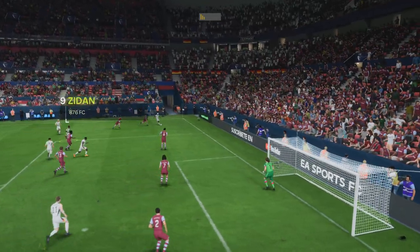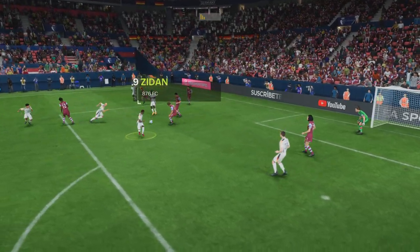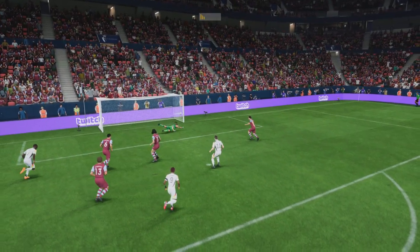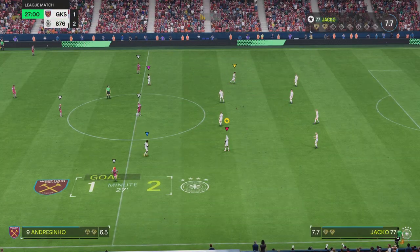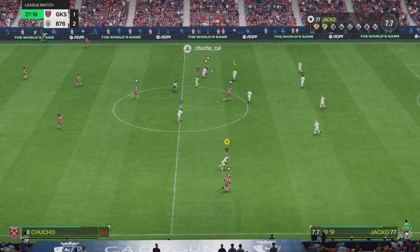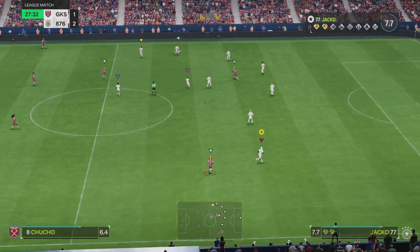Well, here's the replay. He's done really well to get his head up and pick somebody out with that cutback. And then what a finish. That's been hit with such power and pace. The keeper has no time to react. It's a brilliant strike. So on with the match. 2-1 is the scoreline. What's going to happen next?